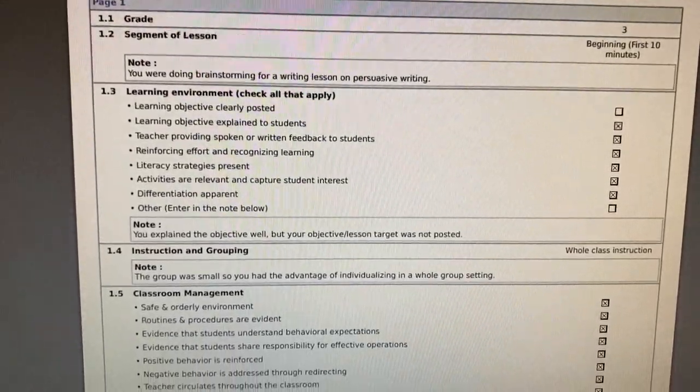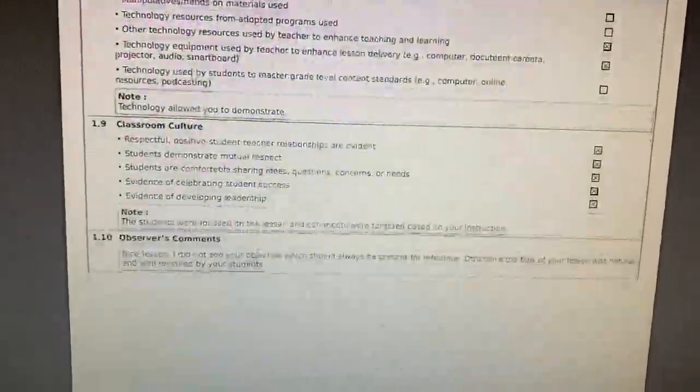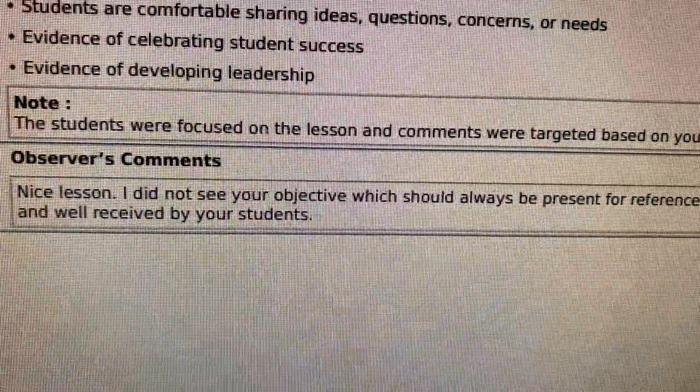Okay, so overall, I guess it was pretty good. Main thing was just, I forgot to post my objective. Observation 101, that is literally rule one if you have an observation.